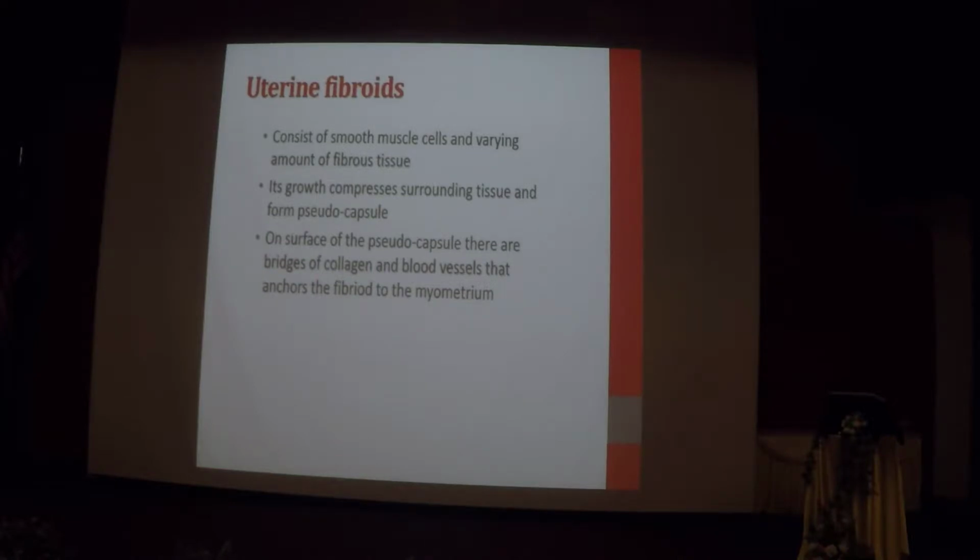When we see it on ultrasound, it is a well circumscribed tumor. In this pseudo capsule, there are bridges of collagen and blood vessels that come from the periphery. So as the fibroid gets larger, the blood supply that feeds the myoma comes from the periphery, and the center of the myoma dies off. This is how it can have complications like red degeneration or cystic degeneration as the fibroid gets bigger and bigger. When that happens, the woman can present with pain, and of course that can be a problem for a woman.